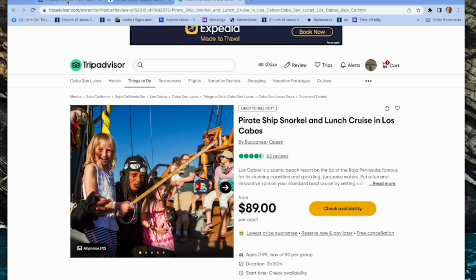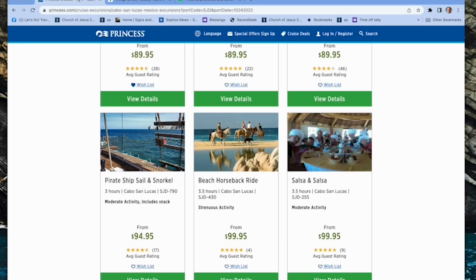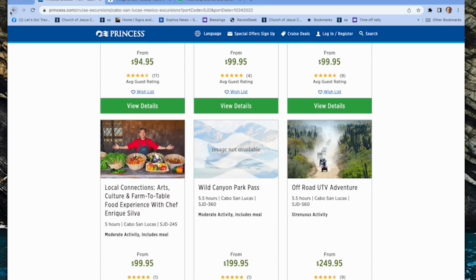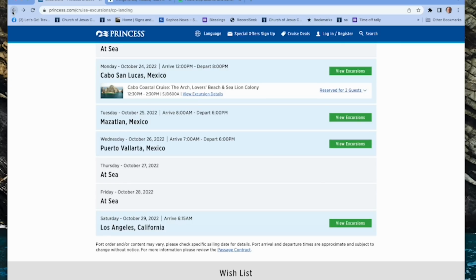And then also, if I don't see what I want to see when I go to a port offered on a Princess excursion, or it's not really how I want to do it, then I go look and find another excursion to book on these places. We've done that several times and never had any trouble with it at all. So I just wanted to let you know that's kind of how we look at excursions.